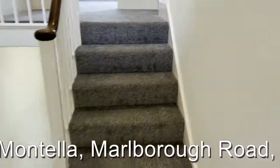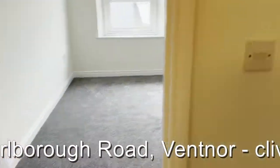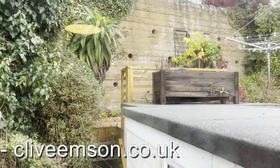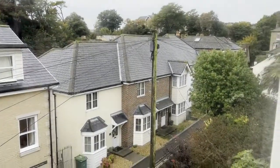Then to conclude our internal tour first, we'll head on up to the top level where we've got two further rooms, which are, I think, most likely to be bedrooms. But again, one of the big attractions of Montella is the fact that it has this flexibility in terms of the layout and what one might use the accommodation for. So that concludes our internal tour.